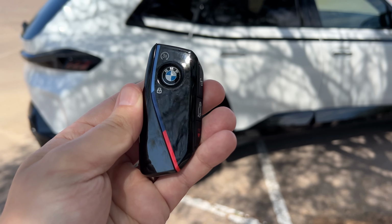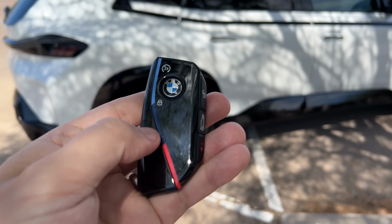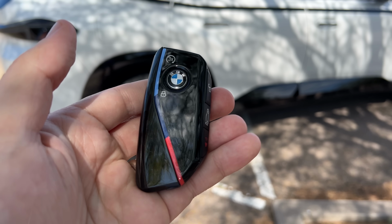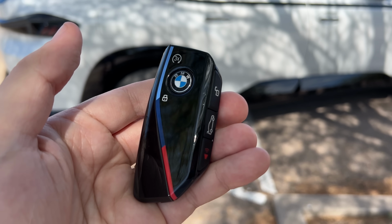Also unusual with the XM is the key, which you can see here. It looks different from other BMW keys, and it's kind of strangely laid out. You have the M colors sort of sneaking their way through the middle, and then the BMW logo on the top locks the doors, or you can press it 3 times to remote start the car. Instead of a traditional lock button, you have the BMW logo, which is actually kind of cool.